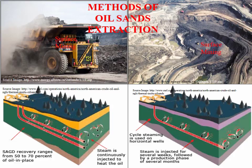SAGD, or steam-assisted gravity drainage, is a thermal production technology which utilizes two parallel horizontal wells known as a well pair, one to inject steam and the other to produce water and oil. Initially, steam is circulated in both wells to establish communication between the wells. The top horizontal well then continuously injects steam to heat the reservoir, creating a steam chamber.